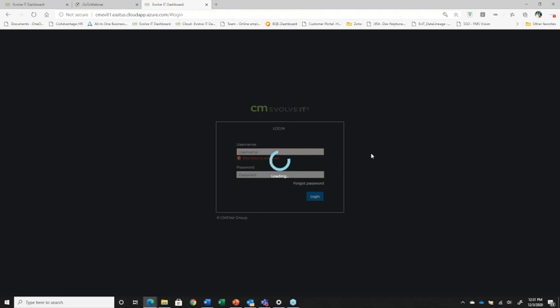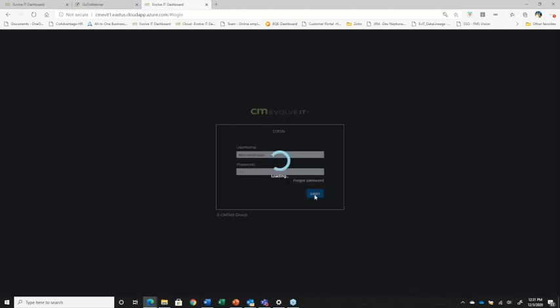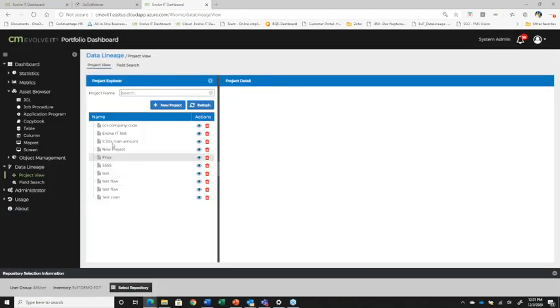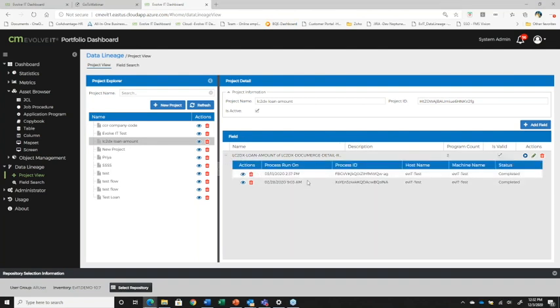So what I want to talk about now is how we identify data flow paths within an application where we actually can see, in this case, statement information. So this is a slightly different version, but you'll see that this is a very powerful capability. In this case, we've got this loan amount field information, and we've run what's called a data lineage search, or a field search, against that particular field.